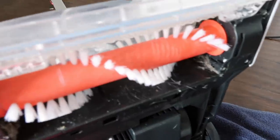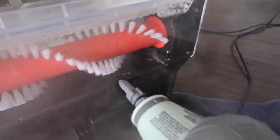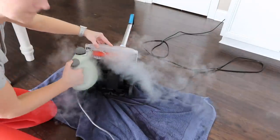And then I grab my Bissell Steam Shot to go in there and blast everything away, because I don't want hair or dirt sitting in the carpet cleaner, because who knows when I'm going to use this again. I just don't want it sitting in there. So the Steam Shot is perfect to just blast everything away.